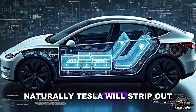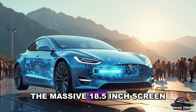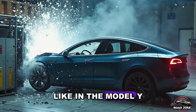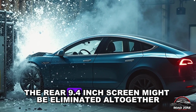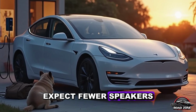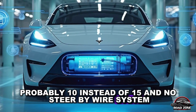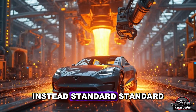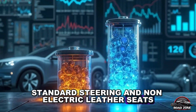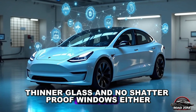Naturally, Tesla will strip out or scale back some interior features. The massive 18.5-inch screen? Likely reduced to something closer to 15 inches like in the Model Y. The rear 9.4-inch screen might be eliminated altogether. Expect fewer speakers, probably 10 instead of 15, and no steer-by-wire system. Instead, standard steering and non-electric leather seats. Simplified lighting, thinner glass, and no shatterproof windows either.